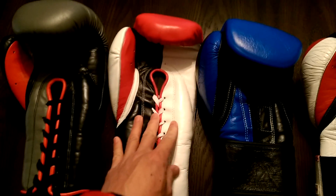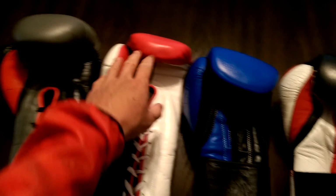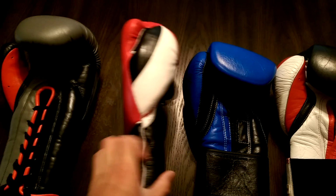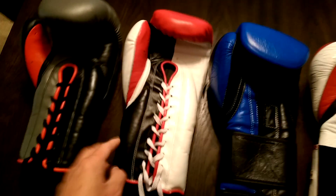So they're not a full-on puncher's glove like Reyes, where when you make contact with your fist on the bag, you feel your knuckles go all the way through. These Grants are more or less known to be kind of protective gloves, and that's why Mayweather uses them, just because he has hand problems over the years.